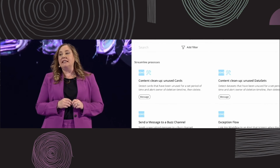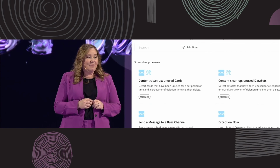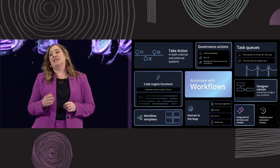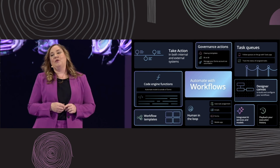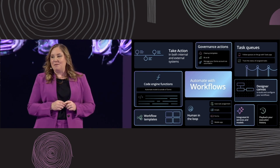We hope you're starting to see all the possible ways to automate and improve your processes with workflows. So today, you saw workflow templates, code engine functions, user tasks, queues, history, and governance actions. All these powerful features are available now. Take back control of your time and automate your business with Domo Workflows today. Thank you.